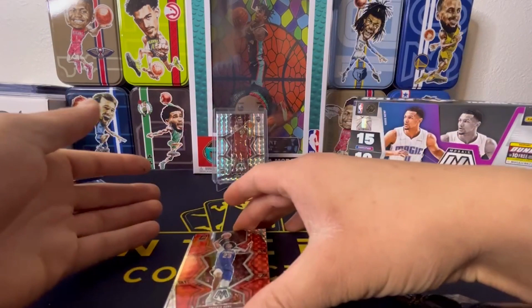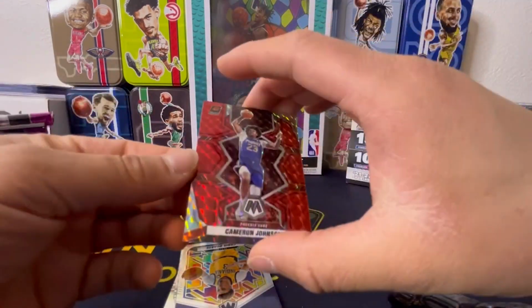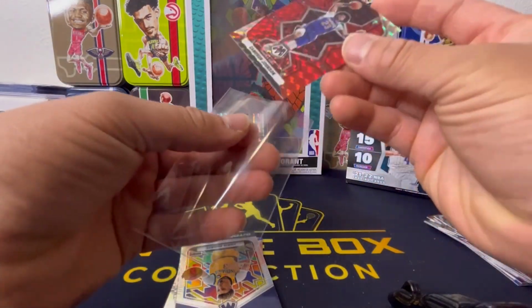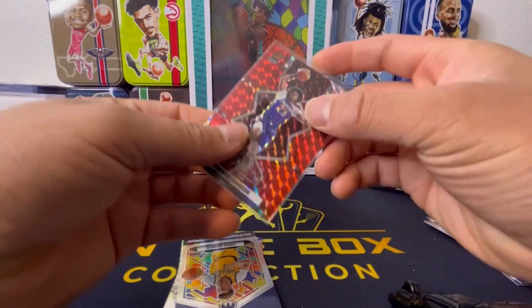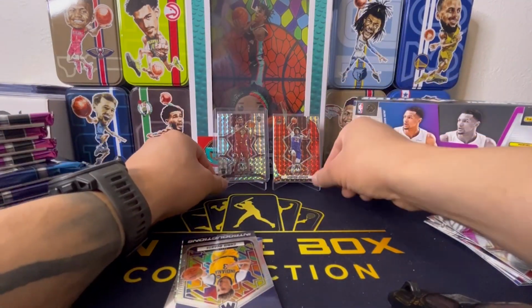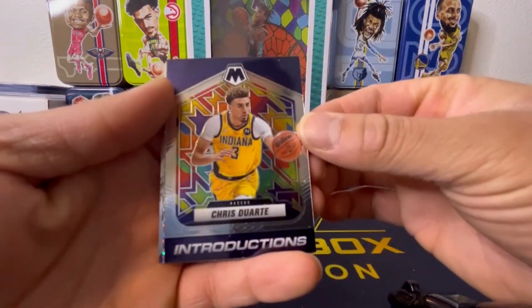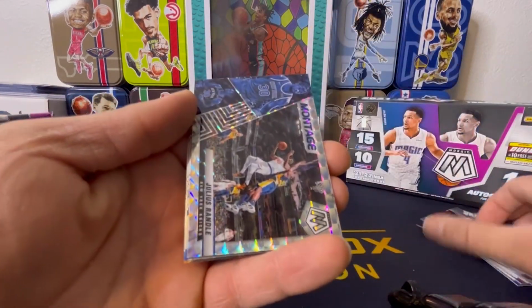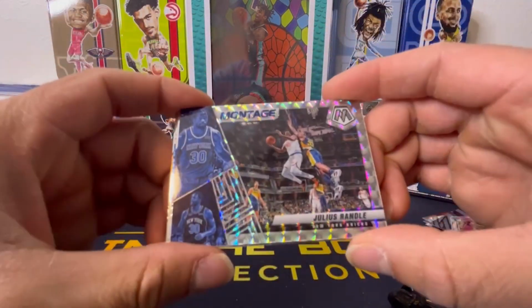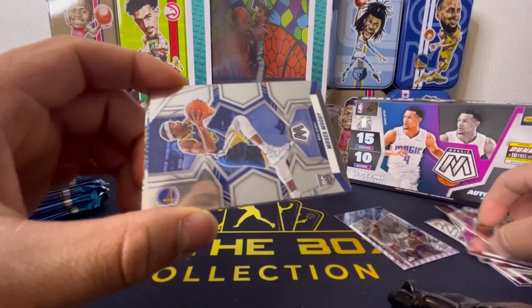Cameron Johnson on the red prism or red parallel. I like it. Is it numbered? Nope, not numbered. Okay. We'll put you on a sleeve for the time being. We'll come back for you. Okay, Mr. Cameron? So far, Evan Mobley, Cam Johnson stepping up. He's been stepping out for the Phoenix Suns. Julius Randle on the Prism Montage for the New York Knicks. Not numbered though, so we'll come back to you.